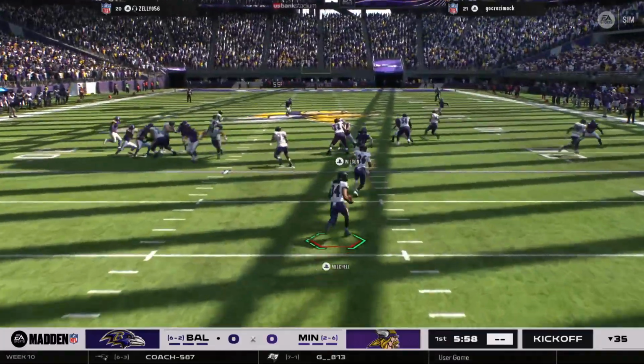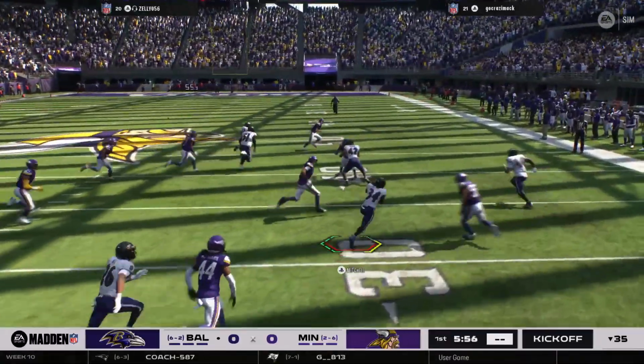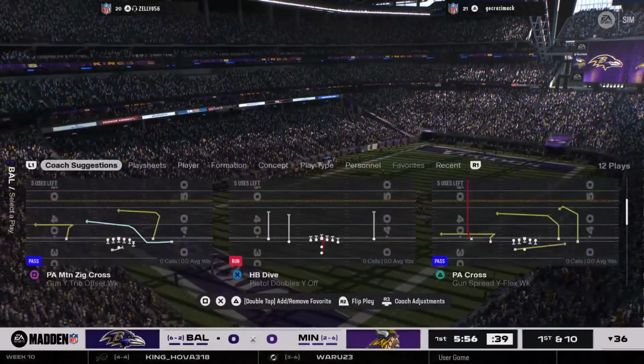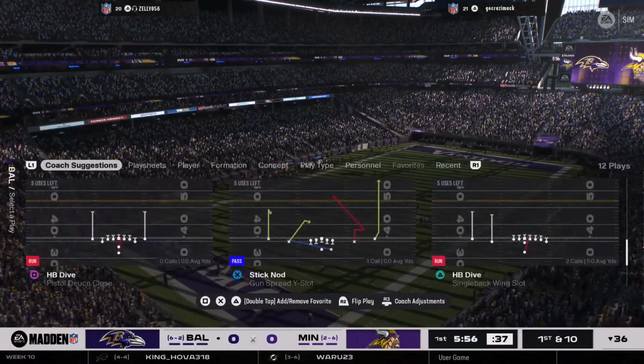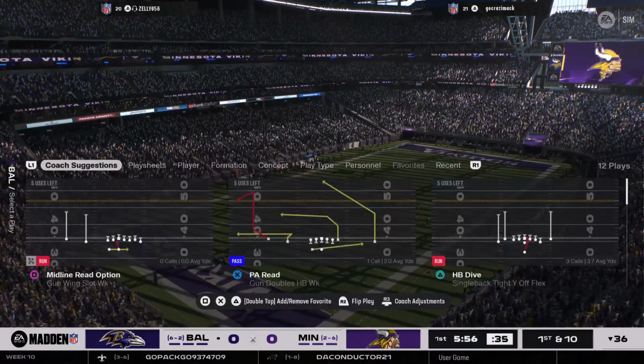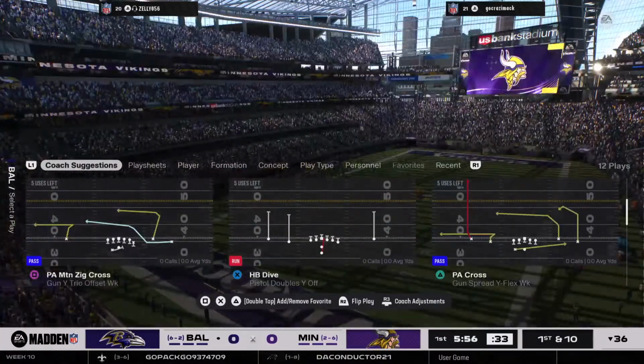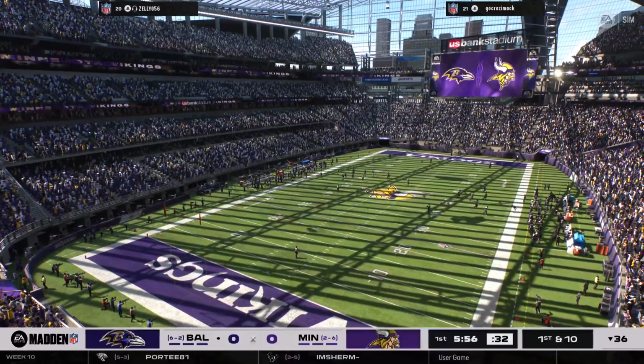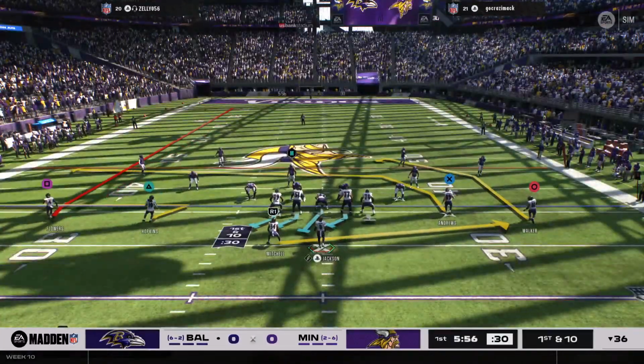Minneapolis. A lane opens here. He's past the 30. And a good return, able to get out across the 35 to the 36. So from the 36 now, 1st and 10.